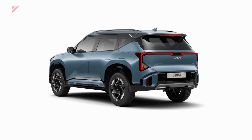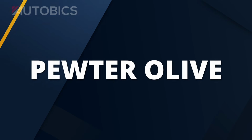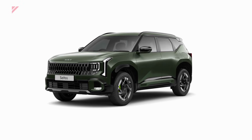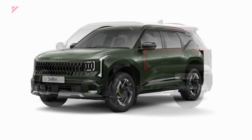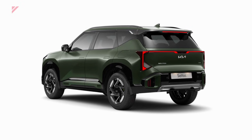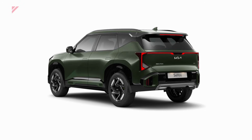Next, the color that has social media talking, Pewter Olive. This is an earthy, sophisticated shade. It looks gray in the shadows, but reveals a deep, unique green gold under direct light. A mature, high-fashion choice for the Seltos.